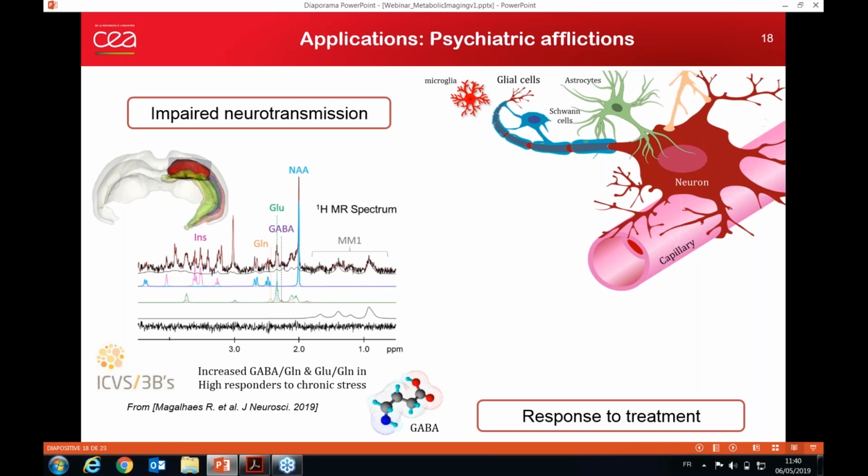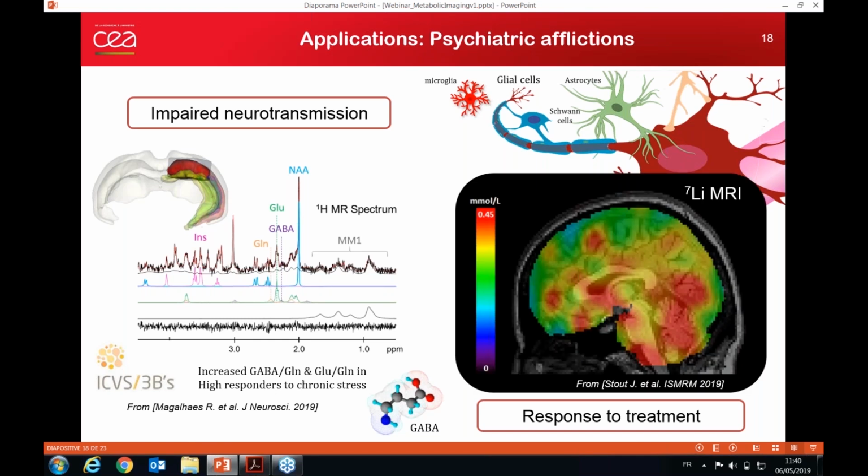And eventually, those neurotransmitter levels can be adjusted or counterbalanced using drugs such as lithium salts, for example, in bipolar patients. That's why we are also working on lithium imaging, because MRI is probably the only way to image lithium non-invasively in the brain of those patients. And so we are conducting studies to image lithium concentration in the brain and to look for those metabolite responses to lithium, whether in the areas where the lithium concentration is high or low, and to check if these distributions and metabolic changes match the effectiveness of the treatment in those patients.